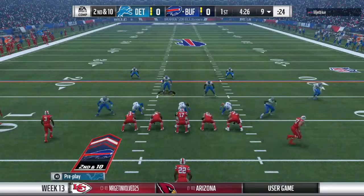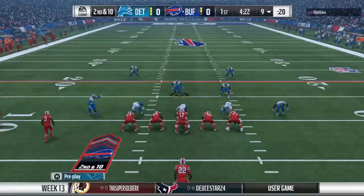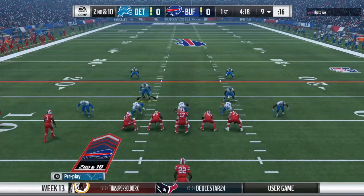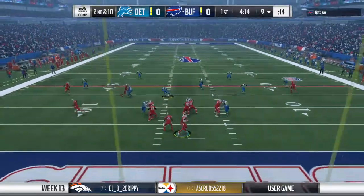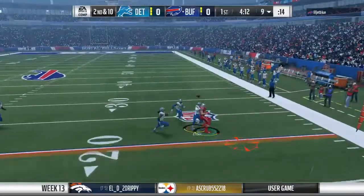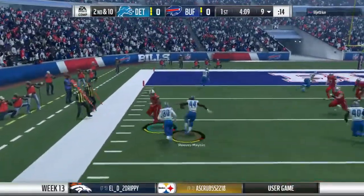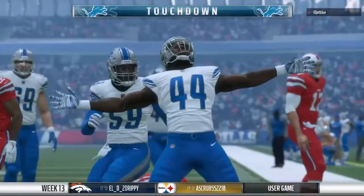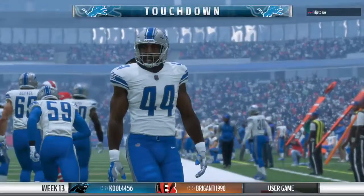And they'll send the tight end in motion here. To throw here on 2nd and 10. Into heavy traffic, and it's intercepted. Picked off at the 19. And he will bring it back. An interception return for a Lions touchdown.